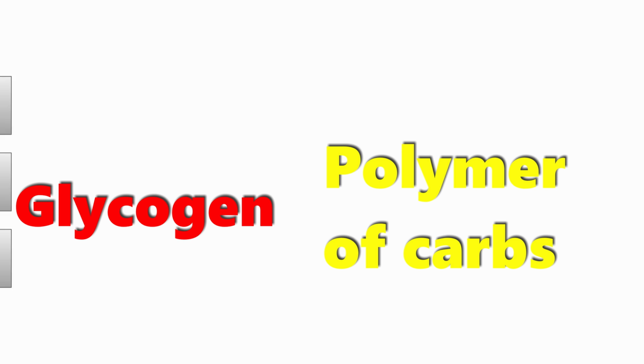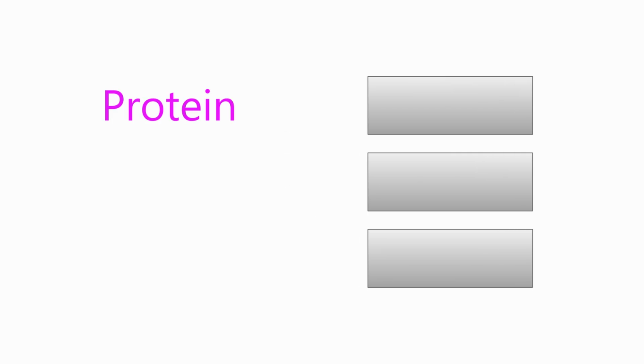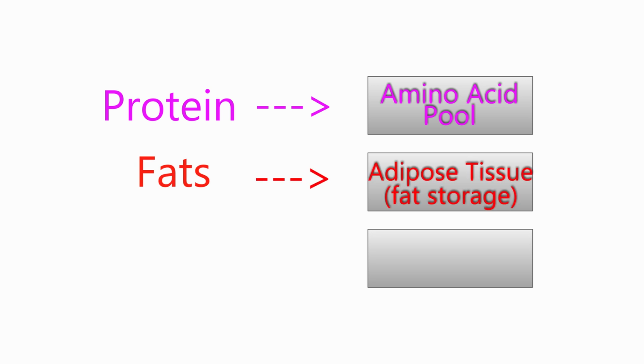Glycogen is also another polymer for carbohydrates. Just like how protein are cycling through the amino acid pool each time, and fats are stored in the adipose fat tissue, carbs are stored as glycogen.